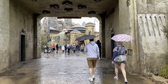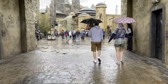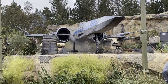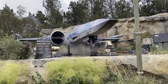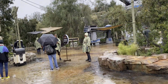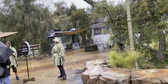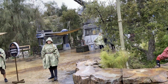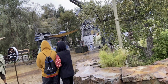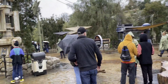So I might be incorrect in saying this, but I do believe this is my first time in Galaxy's Edge while it's raining, which is pretty exciting. So one thing I will note is it doesn't even look like they opened the attraction yet today. Some of the attraction is outside, and because there are trackless vehicles, that might not work too great. So I definitely don't think my backup boarding group will be called at all.